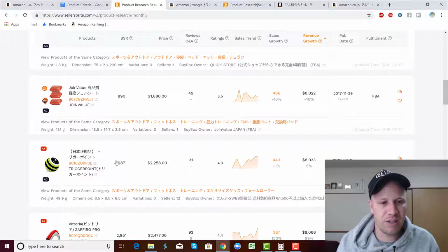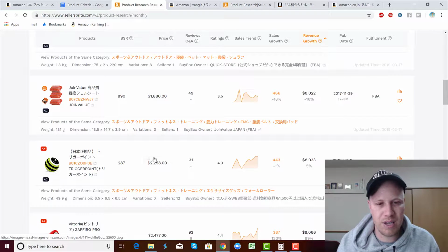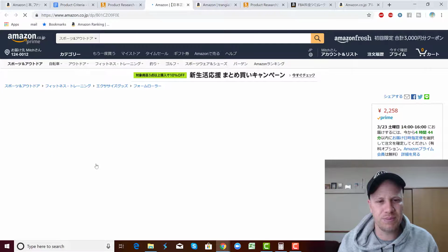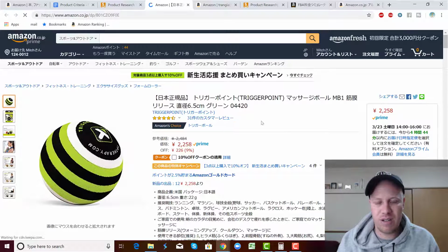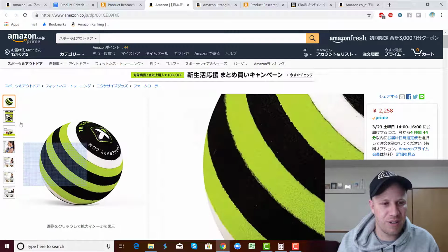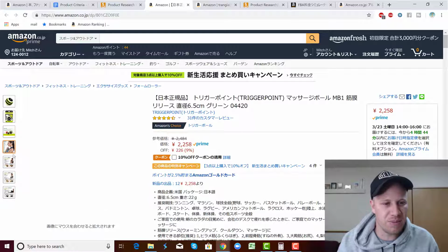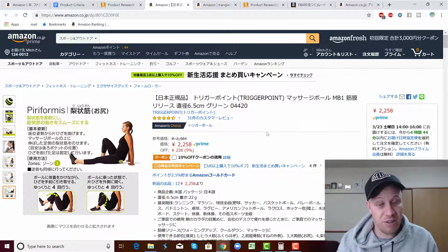Alright, here we go. So let's look at this thing here, right? So it's got a pretty decent BSR. It's only got 31 reviews. Let's take a look at the page. Alright, so let's look at the pictures a bit. So it's a massage ball, okay? They've got some nice pictures and stuff like that. So they've done a pretty good job with this listing. It's only got 31 reviews though, okay, which is pretty low, okay?